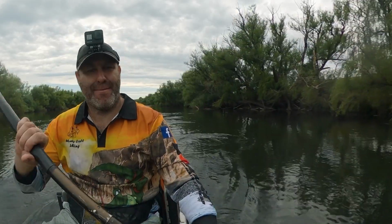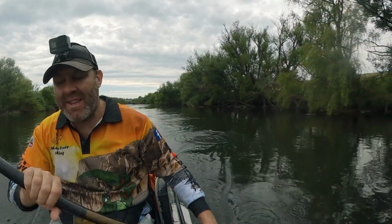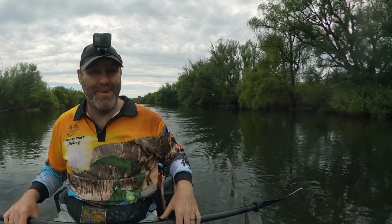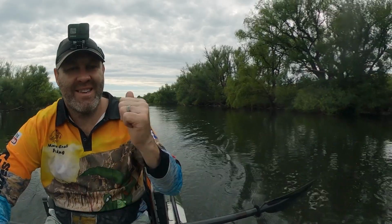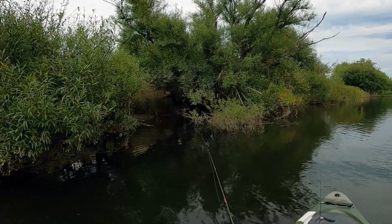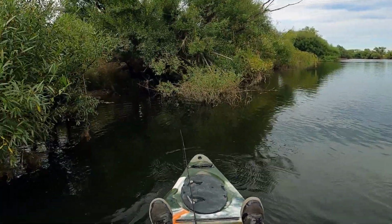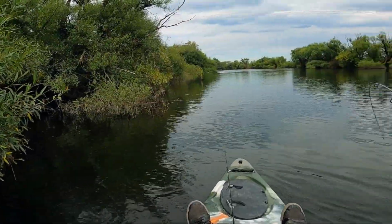Nice. That's three bass, and the conditions have been so bad, I just didn't expect any. Really, like, I was hoping. You always come out hoping, but I didn't expect to pull any fish. That's just so good. So stoked. I have to make sure I put the drone up and get some good B-roll and stuff. Yes.